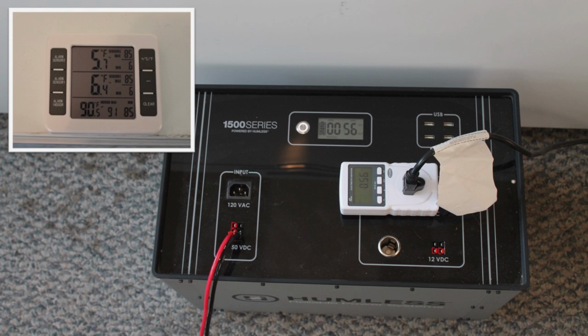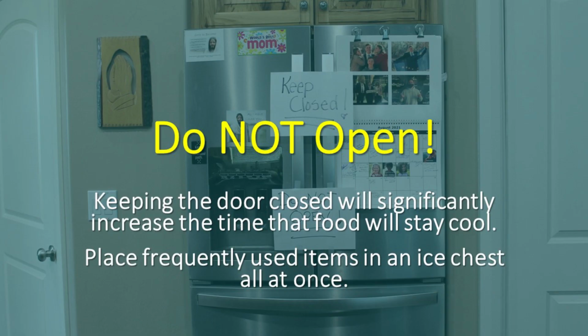Now, if you are in a crisis situation, you're not going to want to keep that freezer at 0 degrees. You're going to want to run that maybe up to 15 or 20 degrees so that you aren't using nearly as much energy to keep that food frozen. And the big thing that should be obvious to everyone, but it's not, and that is do not open your fridge or freezer. It will stay cold so much longer if you just keep those doors shut. An idea that might be helpful is if you've got food in there that you want access to, get an ice chest, right?